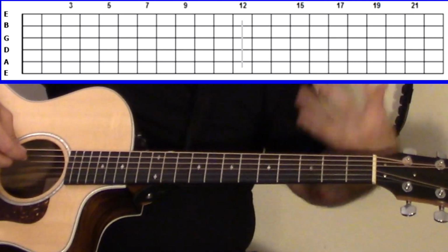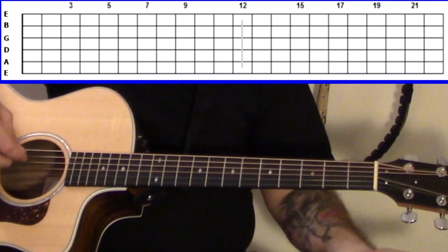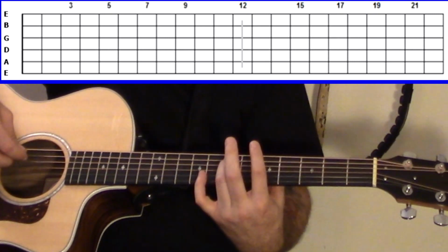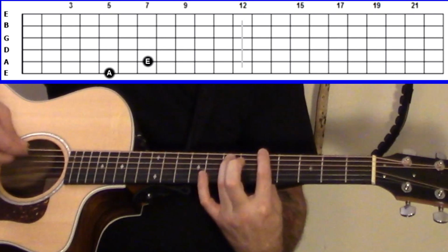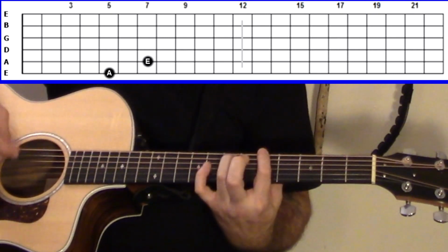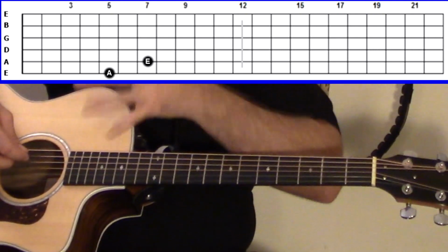So if I want to figure out what this E dominant 7th chord is the 5th of, I just have to figure out where my note E is on my A string. So it's right there, 7th fret. So that's the 5th. So the root must be there. So that's a power chord. Note A is the root, E is the 5th. So that's how you can tell what the 5th of something is.